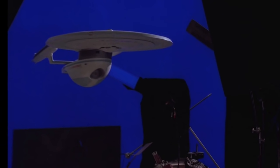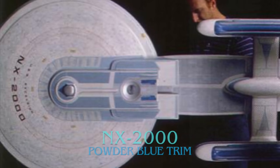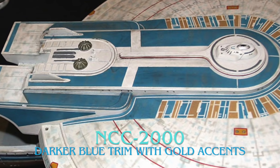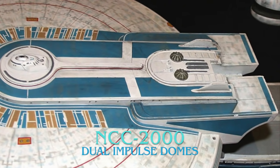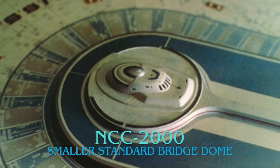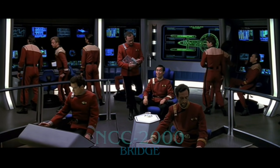The model would be slightly refit for Star Trek 6. ILM would give her a new paint job, an updated registry number, and replace some detailing. The new bridge dome was smaller, which helped with the illusion of the scale size. It also worked out because the new bridge was actually much smaller than the bridge that they revealed in Star Trek 3.